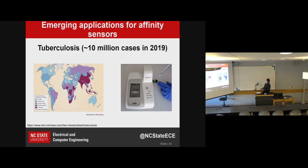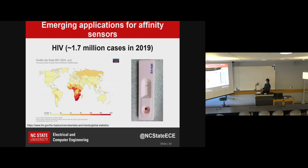As you can see, if I go back here, most of the cases are in developing countries with poor health facilities. Same is the case with HIV. Most of the cases are in poor countries. So this basically means we have to develop sensors that can be easily sent to places that probably do not have good electricity, and certainly do not have the advanced healthcare facilities like the US and other Western countries have. So the need is for a sensor as simple as possible, but at the same time as accurate as possible. You cannot compromise on the accuracy.